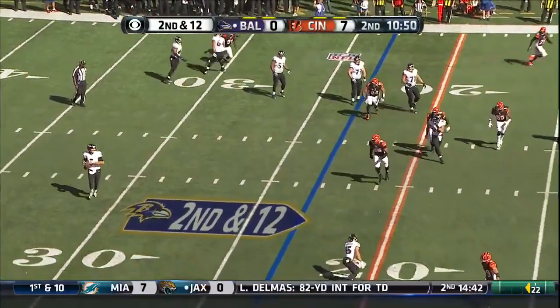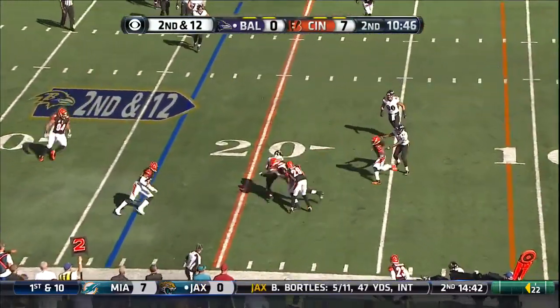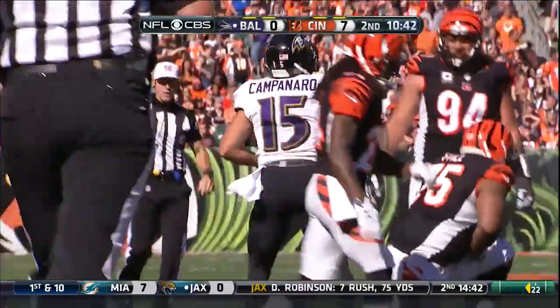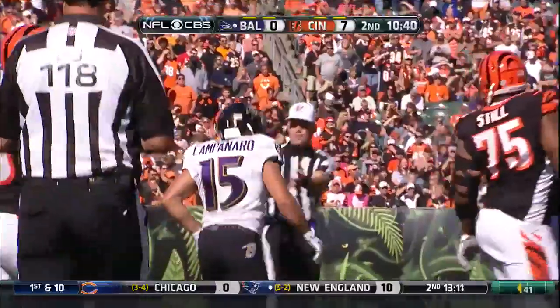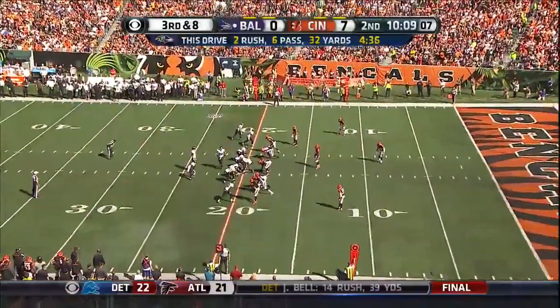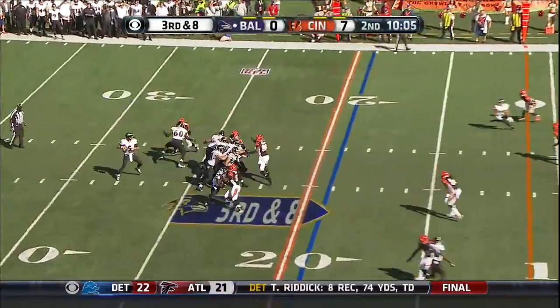Flacco, all by himself, running out of time now, and throws complete to Campanaro. And suddenly, Michael Campanaro has become a pretty good go-to guy for Joe Flacco. Campanaro slides open at the last minute, but only for a couple yards. 3rd and 8. Baltimore 2 out of 2 on 3rd down on this drive.